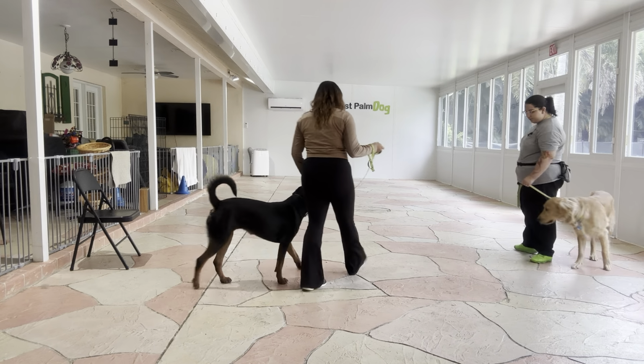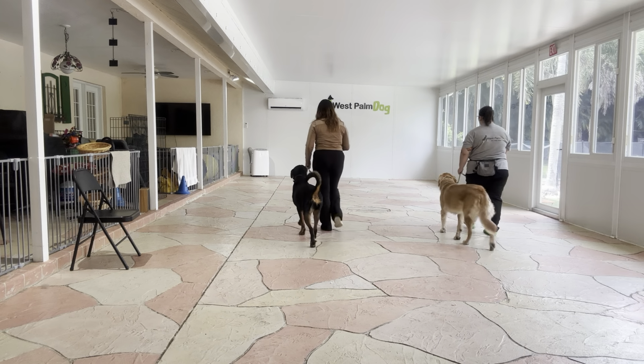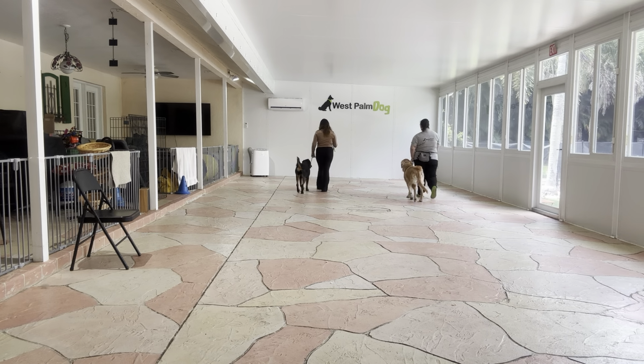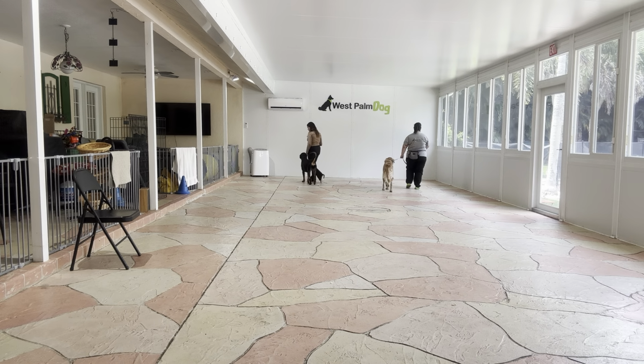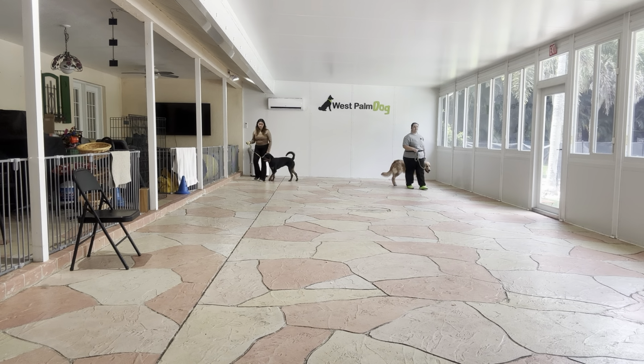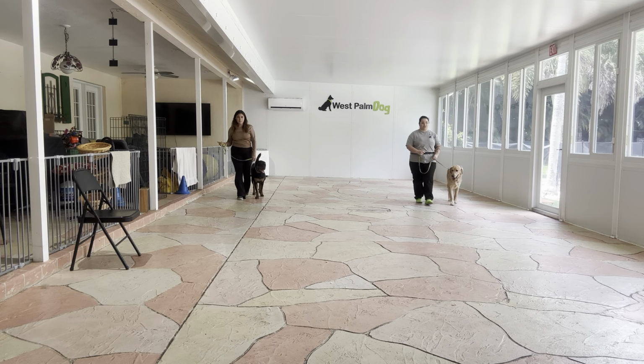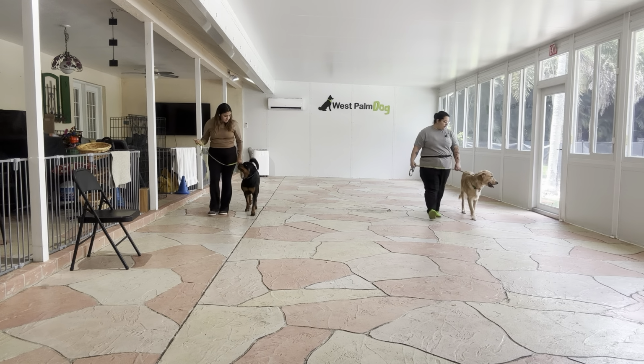Come on. Now we're going to make one last turn up ahead. And when we're ready to stop with our dogs, it's always going to be the same process because we want to give them space to stop with us. It's going to be their name, and then we take a couple extra steps to accommodate those extra steps. Buddy.